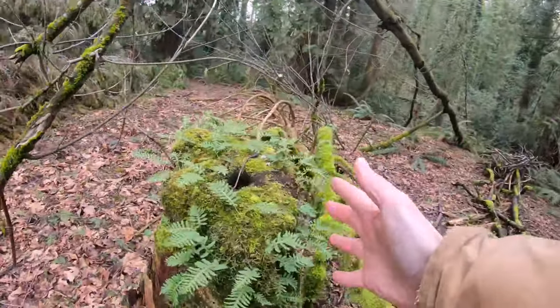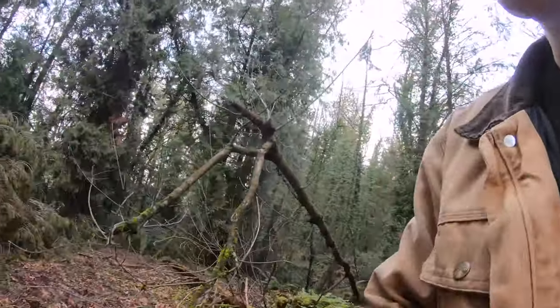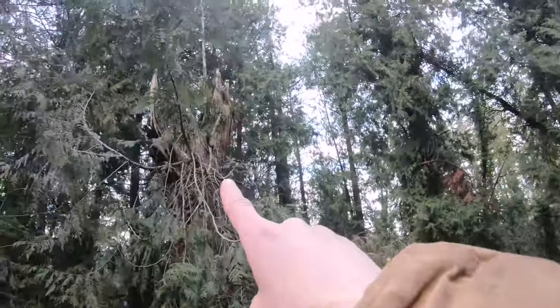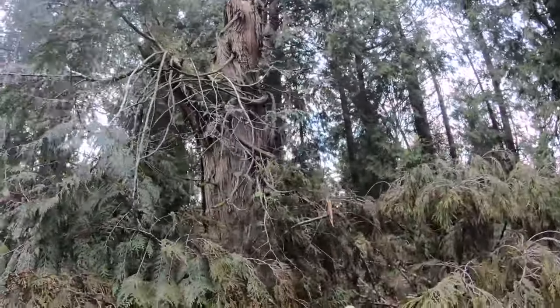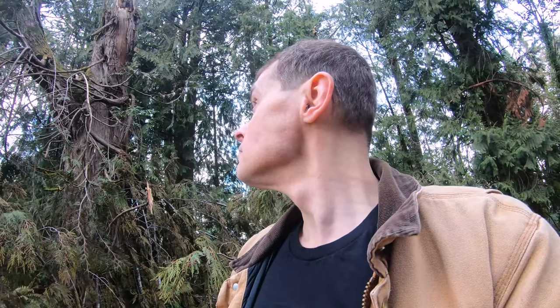I'm glad it didn't crush this little whimsical stump. There's an earlier video that I posted about this stump. I'm also glad it didn't crush any more than it did this old tree. Objectively speaking, this tree is probably the ugliest one out here, but I kind of like its tenacious and stubborn character. Clearly, it's been through a lot and it's still hanging in there.